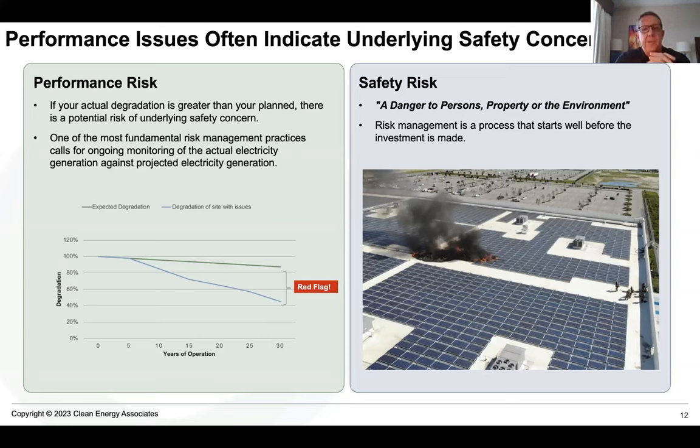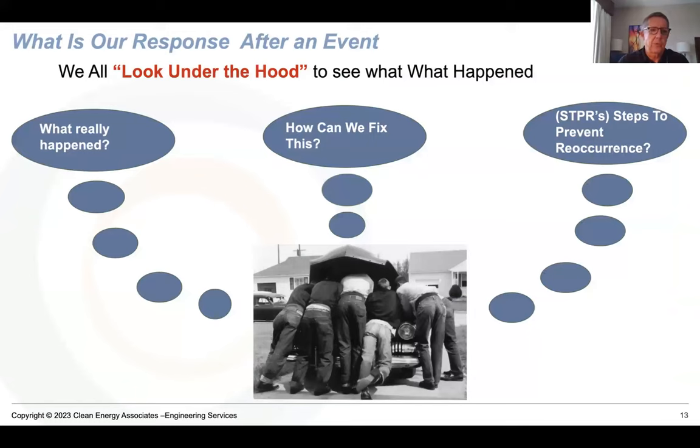But what can happen is a performance issue that isn't handled in an adequate amount of time can turn into a safety risk. Conversely, a performance risk can also be a safety risk at the same time as well. So what do we do when this happens? You know, so what do we do after an event? And like this picture, we look under the hood of the car.